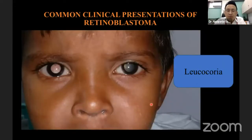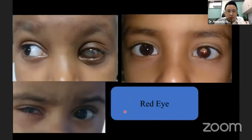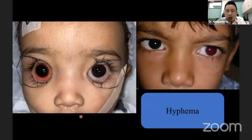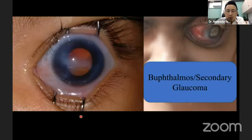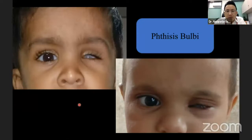Coming to the clinical presentation, the most common presentation is leukocoria, which comprises around 50 to 60% of cases. Then you have squint, red eye, and hyphema. Sometimes you can get buphthalmos with hypopyon and secondary glaucoma. Sometimes it masquerades as uveitis, giving a pseudohypopyon. Sometimes it presents as phthisis bulbi.